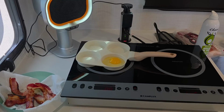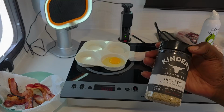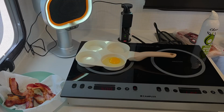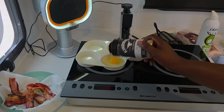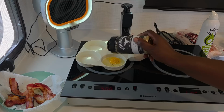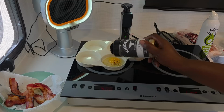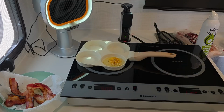So I have my egg on 500. Get a little salt and pepper on my egg. And I've gotten hooked on this Kinder's blend, the salt and pepper and the little garlic blend. Since Tabitha Brown was going out of business, off of the shelf, I got hooked on this, and I add this to everything now. Yep, I'm putting a little garlic on the egg too. It's gonna work out perfect. I can feel it.